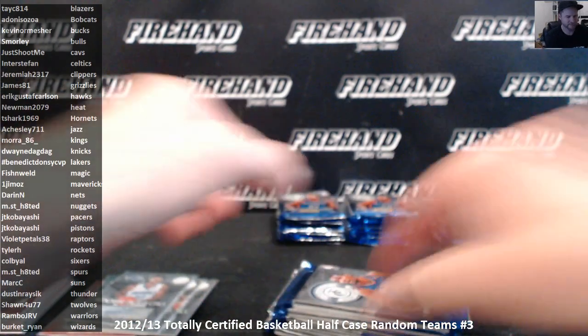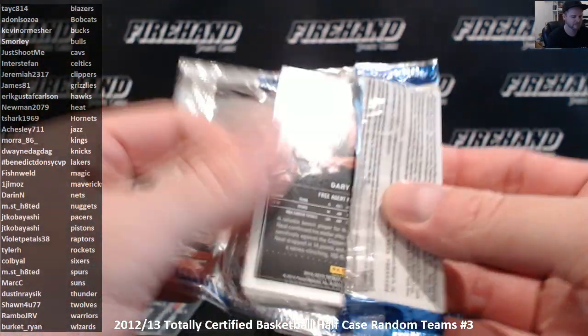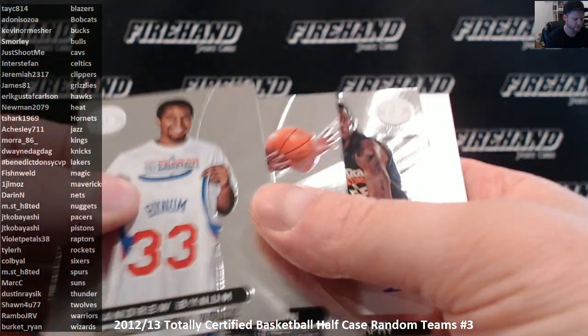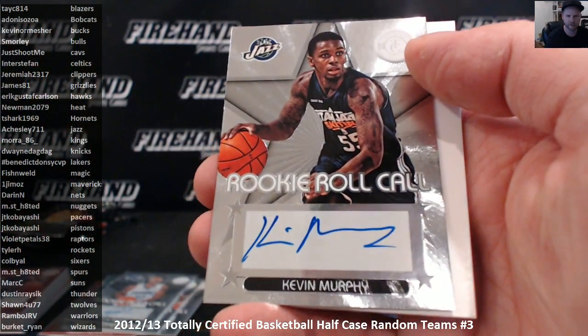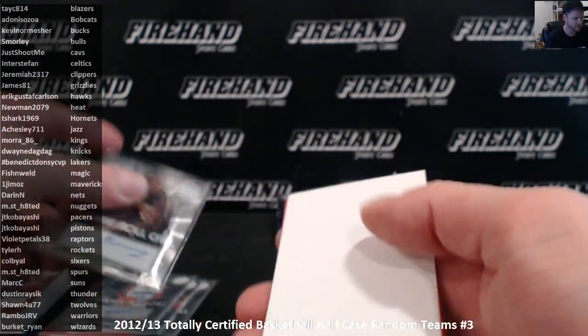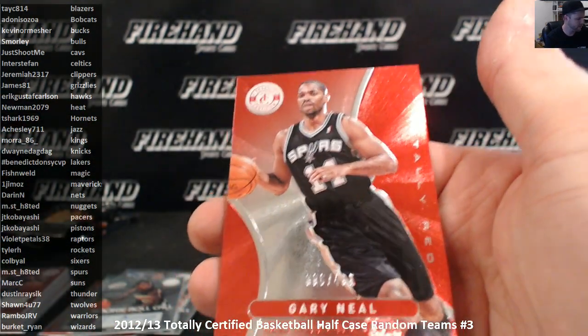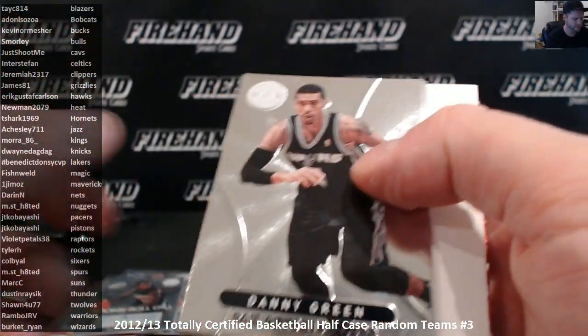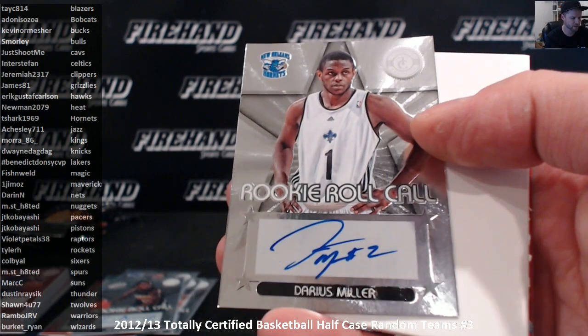Box three. Rookie roll call, Kevin Murphy for the Jazz, A. Chesley. Gary Neal red for the Spurs to 499. Kendall Marshall, rookie for the Suns. And Darius Miller, the Hornets.